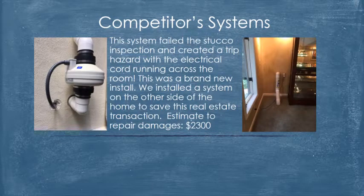This system failed the stucco inspection and created a trip hazard with the electrical cord running across the room. This was a brand new install. We installed a system on the other side of the home to save this real estate transaction. The estimate to repair damages was $2,300.